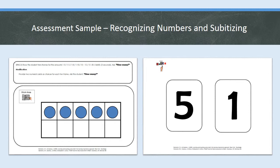On the left, you will see how students are presented with testing materials. For this assessment item, students view the work area with the 10 frame for just a few seconds in order to evaluate if a student can immediately identify the number of dots without counting or touching each item. On the right is an example of how the student can tell what he or she knows by pointing, touching, or eye-gazing to the correct answer. Teachers can also use concrete manipulatives to support student interactions with the math concepts by placing objects on the dots.